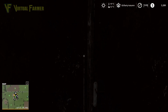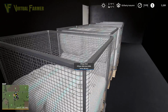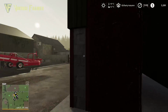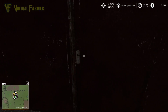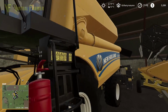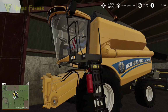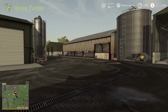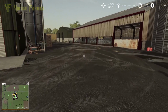What I was talking about with the wool earlier, I just want to show you in here. We do still have several pallets of wool. These are waiting to be sold, so we're going to be selling those in a few months' time. But this in here is what we are going to be using tomorrow. Our New Holland TC590 combine. So we're going to be cracking on with this. As I said, we've got a field of wheat to get done with that tomorrow. So that will be the kickoff to our harvest.